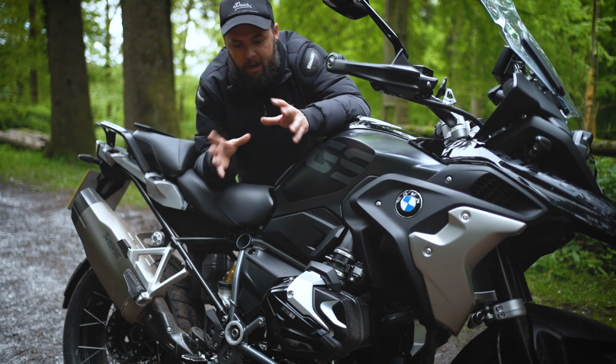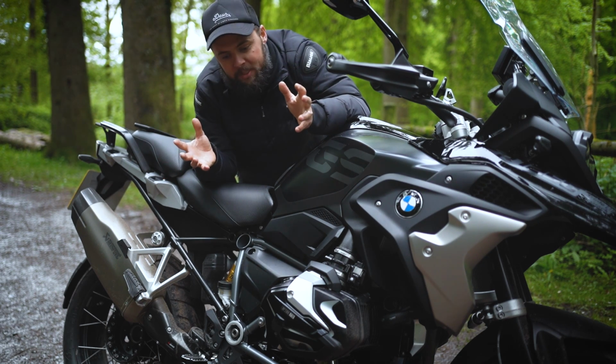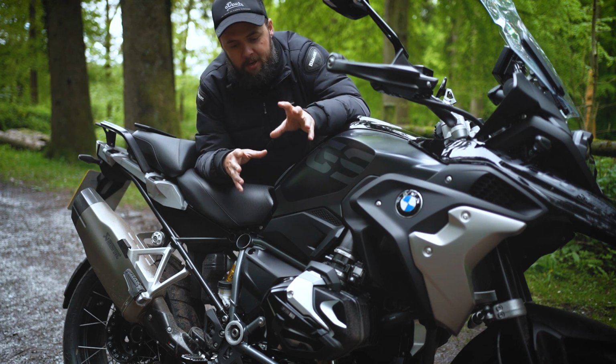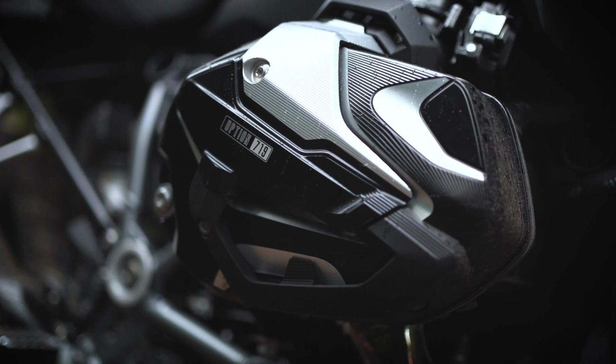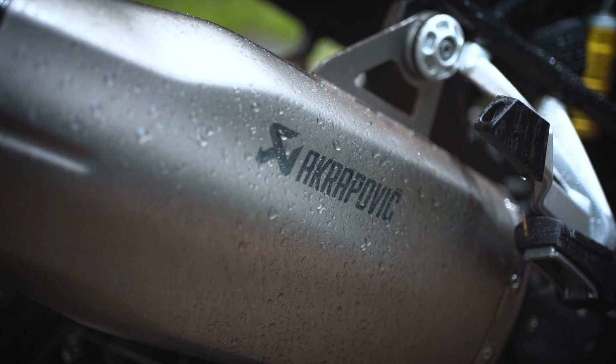I wouldn't say that I've ever been bored riding this bike needing more power. I can see why some people might choose those other more powerful bikes, but definitely check this out and keep that smoothness in mind. As for the exhaust note, we've got the titanium Akrapovič accessory on this press bike. It does give it a bit more volume and bass.